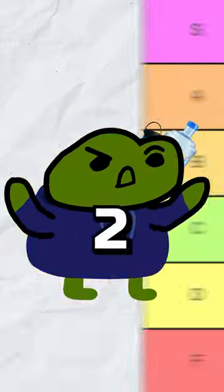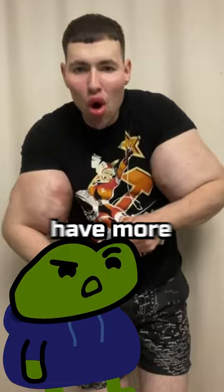Water bottle tier list 2. The gallon jug sucks, but I'm still gonna put it in B tier because the people who use them usually have more biceps than brains. And I'm not trying to catch a fade. So moving on to the circle and the arrow, which are going straight to F tier.